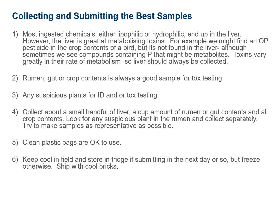Collecting and submitting samples. The liver is always good, being such a vascular organ. A lot of ingested toxins end up there, whether they're lipophilic or fat-loving or hydrophilic water-loving. However, the liver is very good at metabolizing and detoxifying, so sometimes chemicals will disappear very quickly from the liver. However, toxins do vary greatly in their rates of metabolism, so the liver should always be collected.